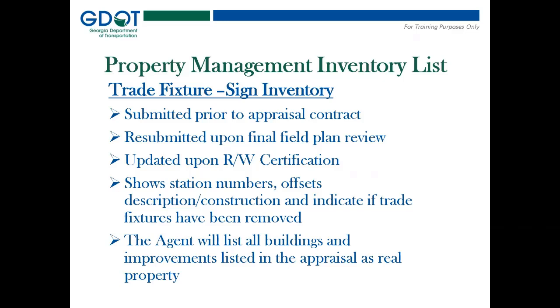The agent lists all buildings and improvements listed in the appraisal as real property, and again, that is included on the property management inventory list.